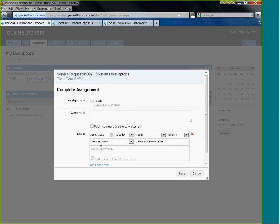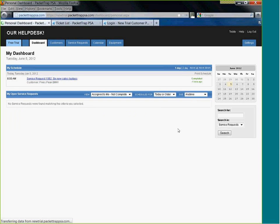Here's his default labor rate that we set up earlier. He indicates how long he was on site. We have a lot of choices here because we did 15 minute intervals. And it's billable, not billable, or potentially goes against a contract that we have. He puts in his notes, laptops. Labor amendment. And he's done.